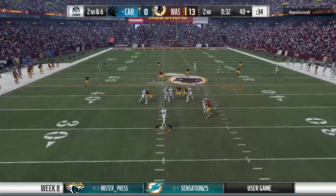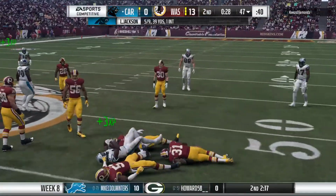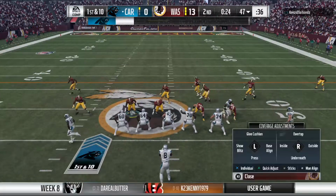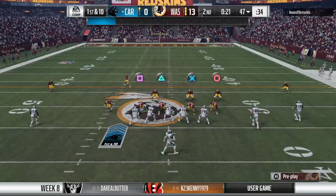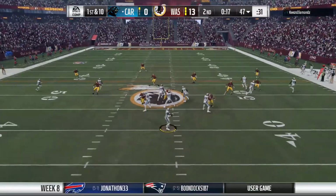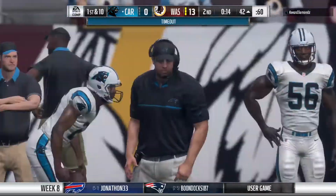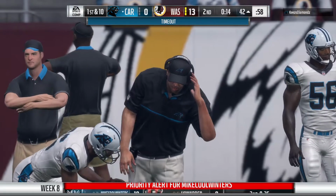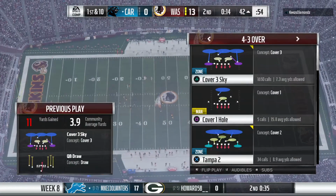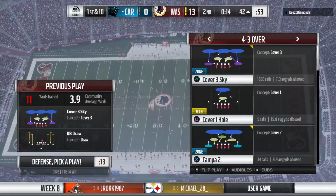Now a shotgun snap as they'll look to throw. And a quick throw here, that's complete. And he'll go down right around the 47 this time. It's a 7-yard gain there, and it's good enough to move the chains. Stepping up, he's going to keep it. And taking it across midfield and inside the 45. And now before this first down play, we're going to get a timeout here, as they'll stop it with 14 seconds to go in this first half.